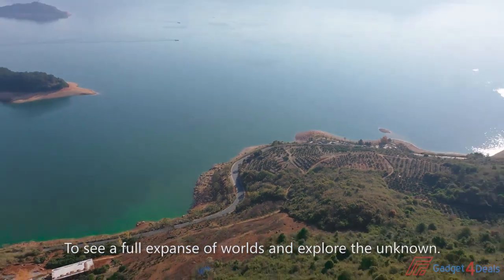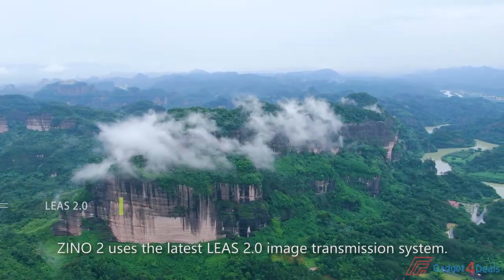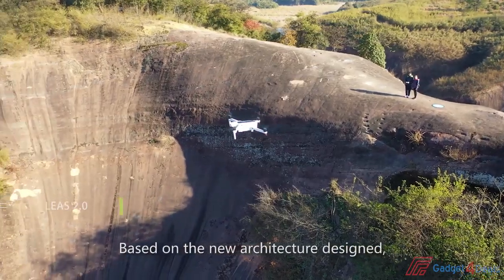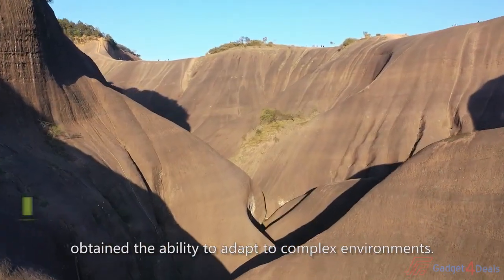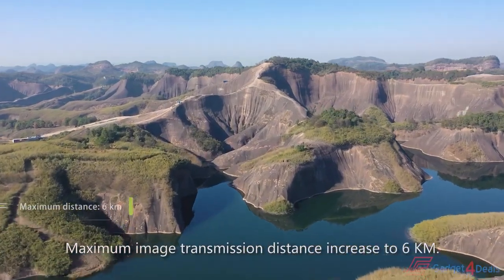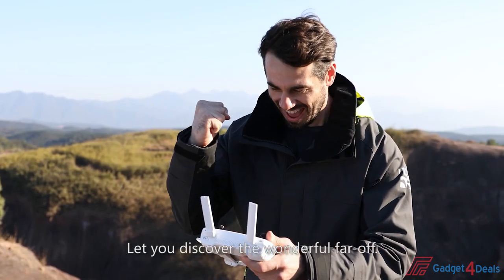To see a full expanse of worlds and explore the unknown, Zino 2 uses the latest image transmission system, LEES 2.0. Based on the new architecture design, it obtained the ability to adapt to complex environments. Maximum image transmission distance increased to 6 kilometers, letting you discover the wonderful far off.